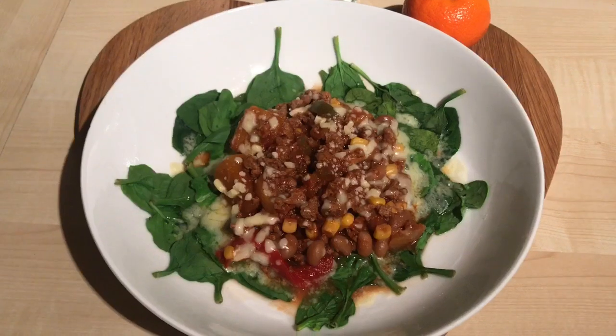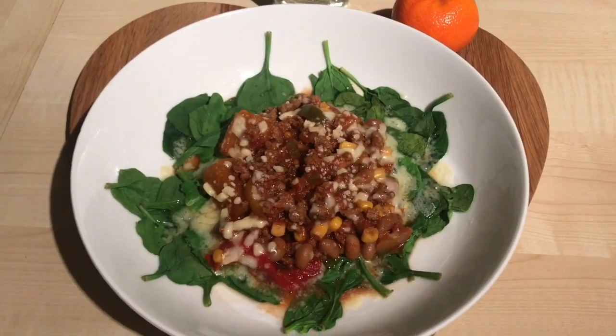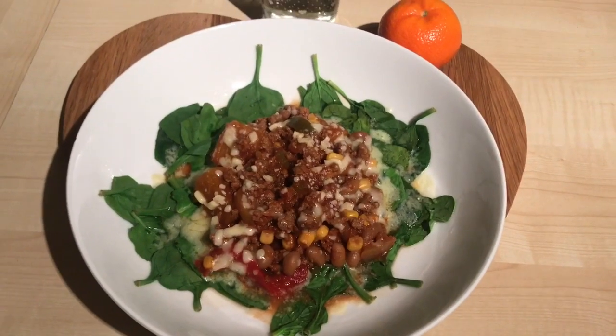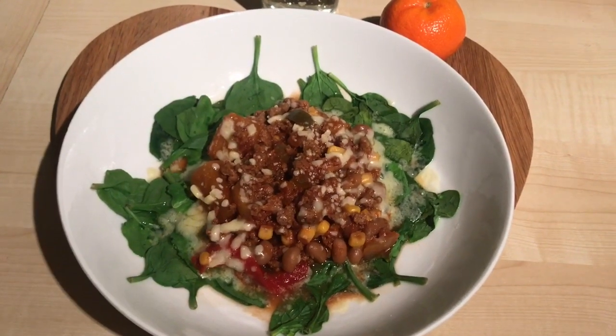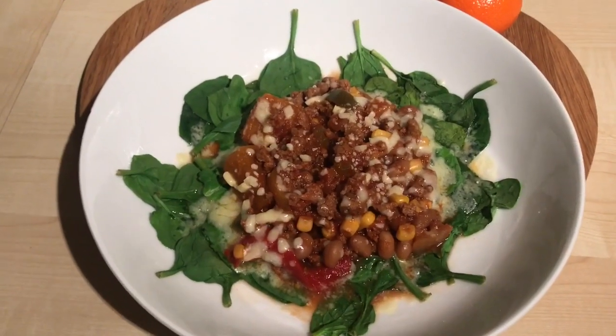I know it is way too late to be eating dinner. I should be in bed by now, let alone having my tea, but this is what it is. So I am just having a much smaller portion than I would normally have because it's so ridiculously late.